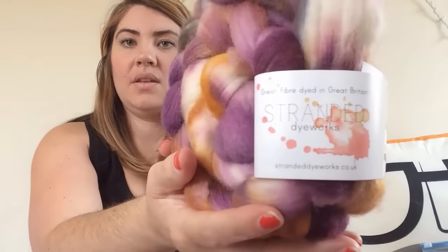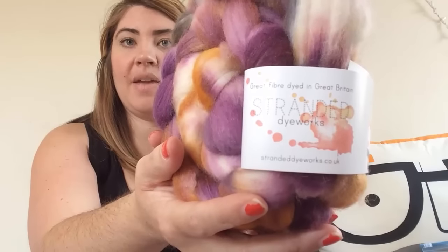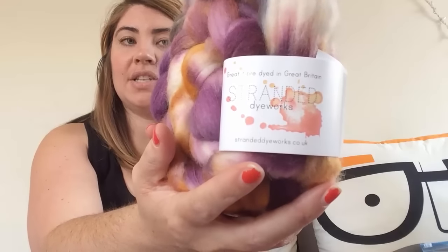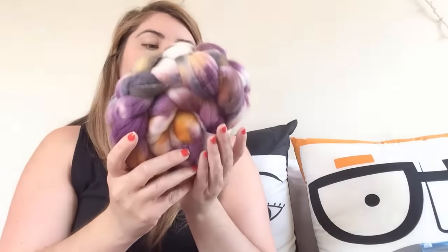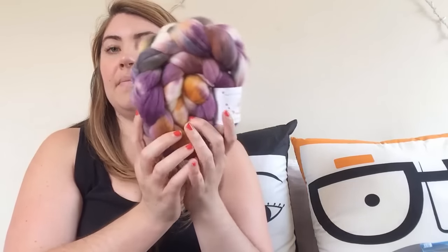So when she opened her Etsy shop, I was like, oh my gosh, I'm going to buy some stuff. So I saw this fiber. There's her logo and her card. Great fiber, dyed in Great Britain. I love that. I think it's awesome. Strandeddyeworks is her blog right there, and she has an Etsy shop with the same name. So when I saw this fiber, I thought, oh, wonderful colors, Nina colors. I love them. And this is merino nylon. The colorway is garden pansy.